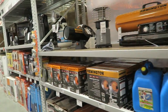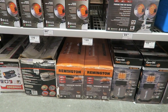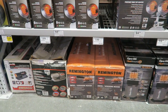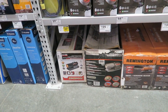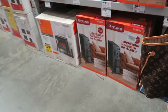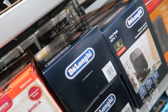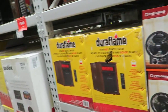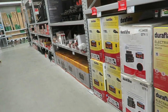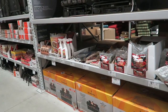And now here we are in the heating section. Diesel kerosene heater. These are not the ones. Stand. DeLonghi. These are all just stand ones though. Yeah, probably not here then. Maybe at Costco. That's what Jesse said.